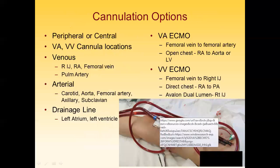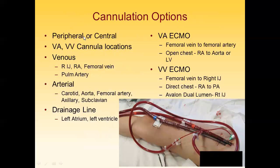So the cannulation options, I mentioned some of these already. Peripheral or central, in VV or VA, different options. On the venous side, you can go in the IJ, directly into RA if it's surgically placed, the femoral vein or the pulmonary artery. Again, the pulmonary artery would be surgically placed. On the arterial side, people go into the carotid, they go into the aorta, femoral artery, axillary or subclavian arteries.